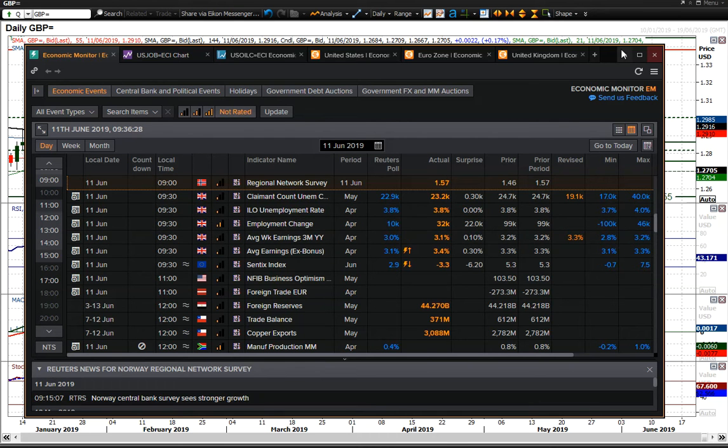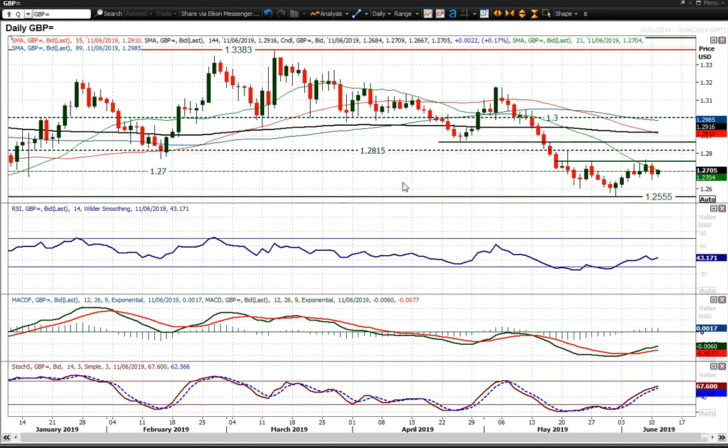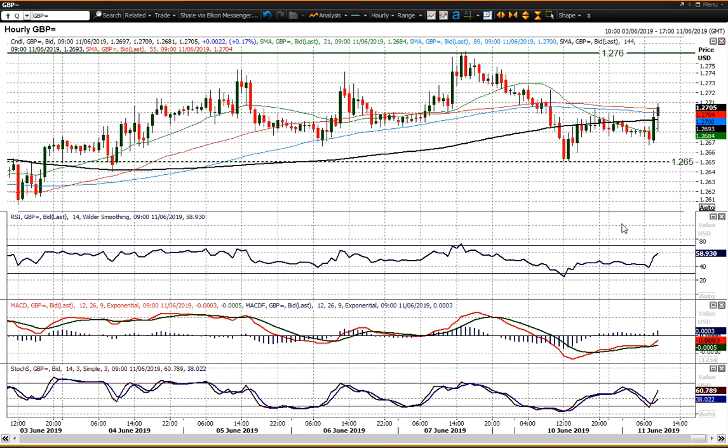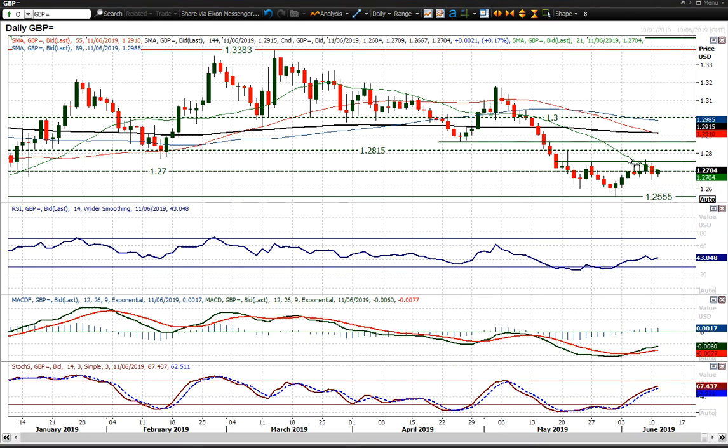So this is pretty unambiguously positive data actually for the UK, and you've seen sterling ticking higher on the back of that in the last hour or so. We've seen sterling rebounding, and it's a positive move that we've seen sterling now starting to move towards the high of the day, and it's testing or eyeing a test of that 27.25 initial resistance, but 27.60 was the neckline high.